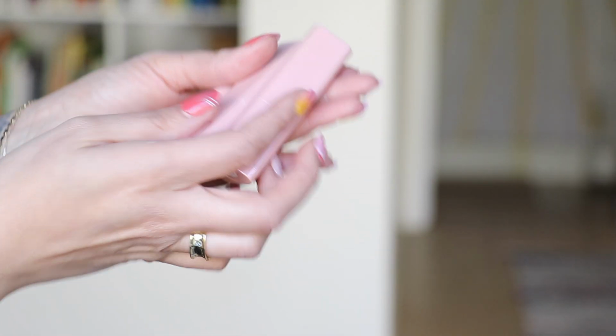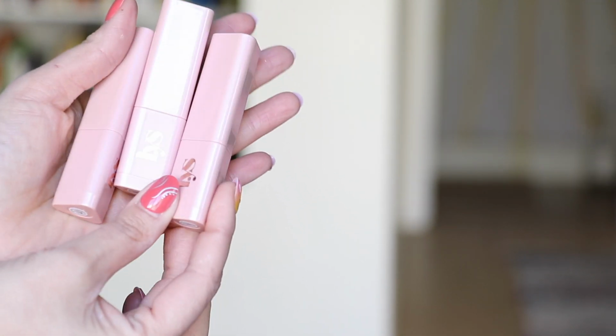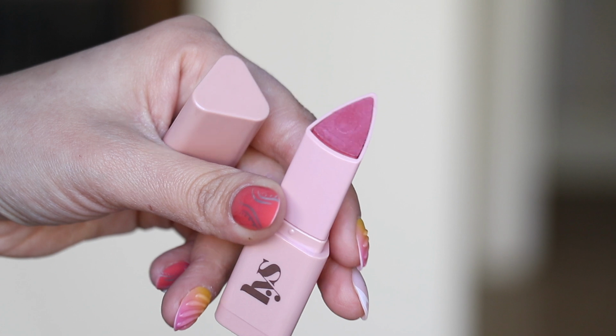Packaging is super cute. It's like this opalescent pink shimmer. So you get these 3 for $25. I got 2 sets from a brand that I'm not very familiar with, but I'm really excited to try these particular products because I see them all over the place.